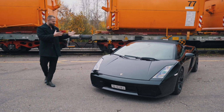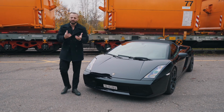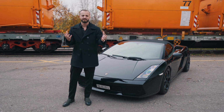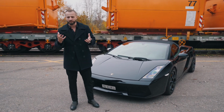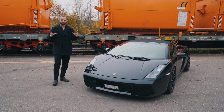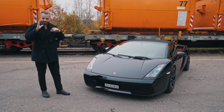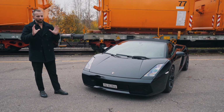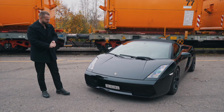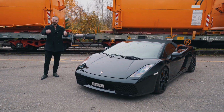But what I love about this car is just how beautiful it looks. When this first came out, it was kind of a combination of the Italian design and the German engineering. I wouldn't say they managed to do a perfect job here with this car in terms of reliability, but in terms of looks and emotions, it's really something you cannot compare to the later Lamborghinis. So this is one of the best they have ever done in terms of emotional experience.